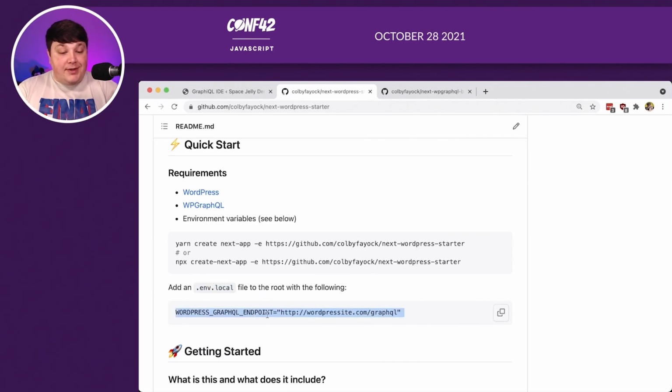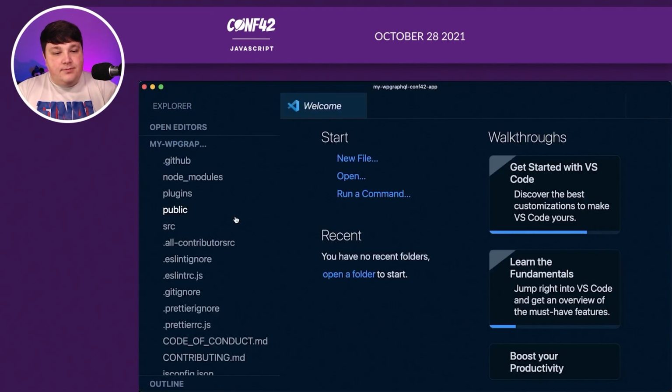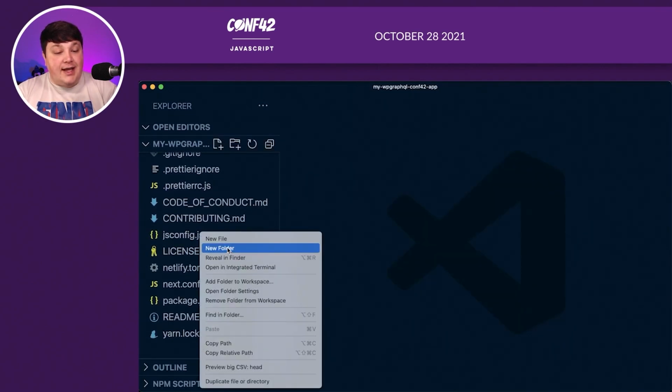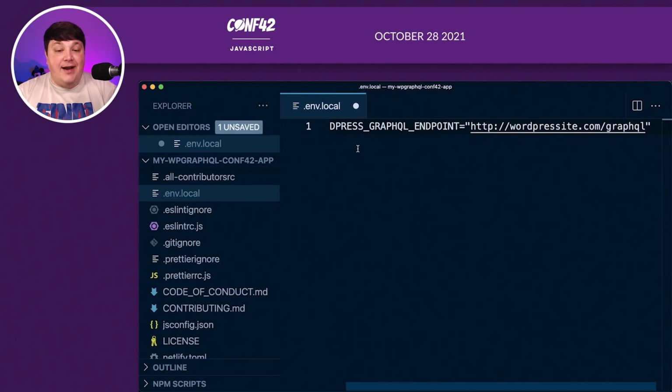So what I'm going to do is copy this string and open this up inside of my code editor, where as soon as this loads, we can see that I have my new project, and in the root of the project, I'm going to create a new file, and that file I'm going to call .env.local. And that's a Next.js convention for the .local, where it's automatically going to load this in a local environment. And then finally, I'm going to paste in that environment variable.